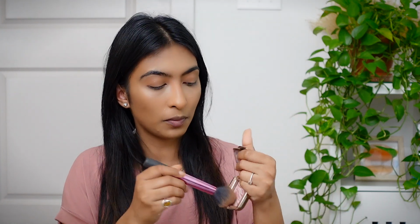For the blush, I'm using this one, and this is from Hourglass Cosmetics. It's in the shade Mood Exposure, and this is how this looks like. And I know this one looks a little pink on camera, but trust me, it's not. And I'm using the same brush which I used for the bronzer. So I'm just gonna do that, tap the excess, and just gonna apply on apples of my cheeks, like so.